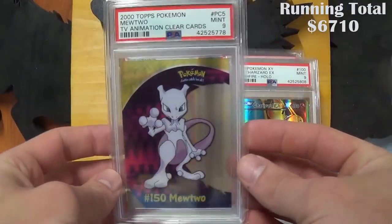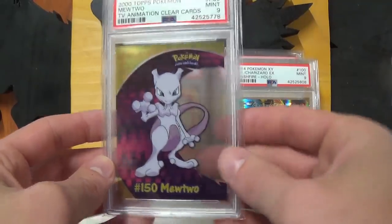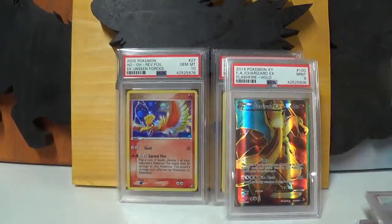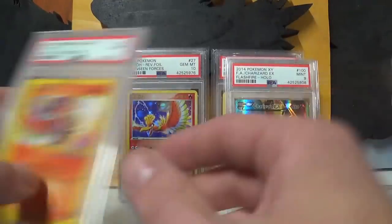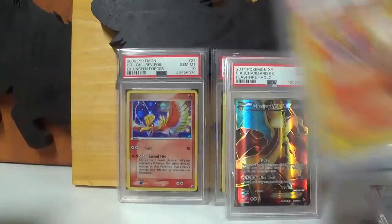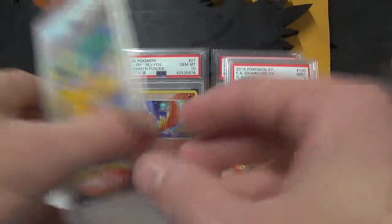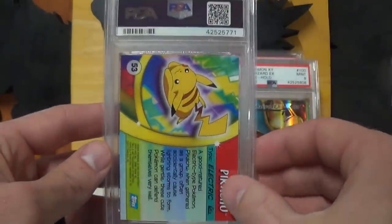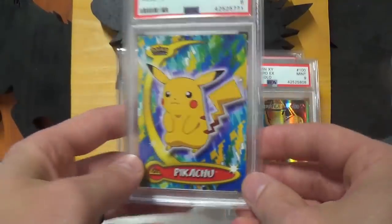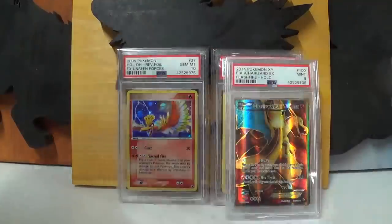Now we've got some kind of cool cards. This is some of the PC clear cards. PC number 5, you got the Mewtwo. You got the Pikachu, the Flying Pikachu. It actually pulled the Gem Mint 10, which is tough to do. You got a 9 on this Ho-Oh. Got a pop-up Pikachu at Mint 9. And then, I'm not sure what, man, these I remember being like super mint, so I must have messed up somewhere there. But this is like a 2004 Topps Pikachu Near Mint 8.